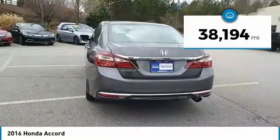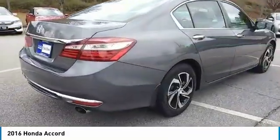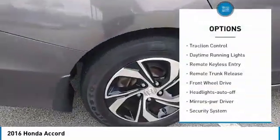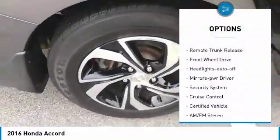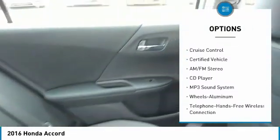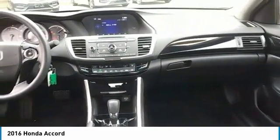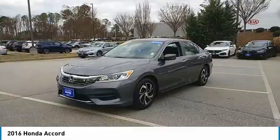This vehicle has less than 40,000 miles. Here are some of this vehicle's great options: aluminum wheels, traction control, daytime running lights, remote keyless entry, remote trunk release, FWD, headlights auto off, mirror memory, security system, cruise control. Come take a test drive today.